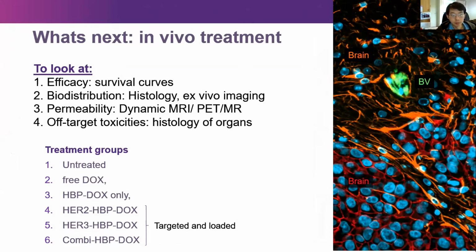And then we will use MRI and also PET-MR to look at how permeable these brain mets are, and also to look at off-target toxicity by doing histology of the organs to see if there's cardiac toxicity in the hearts or other organs.